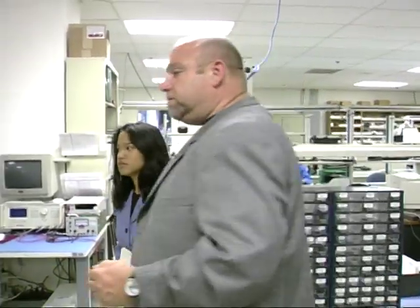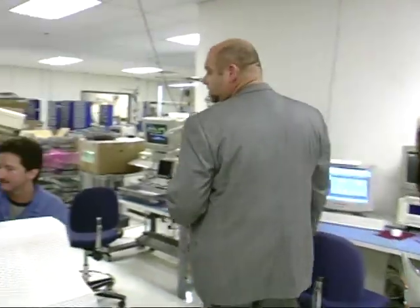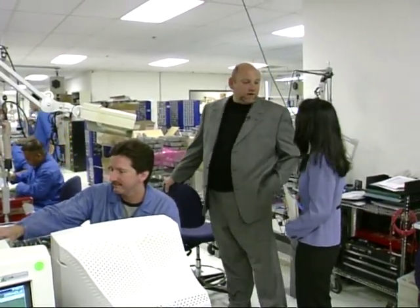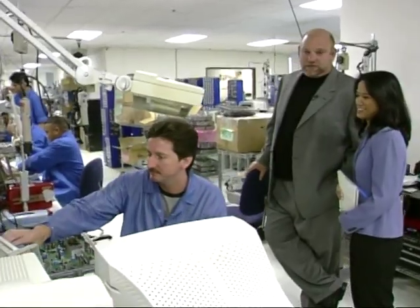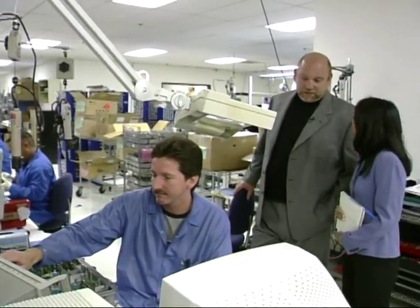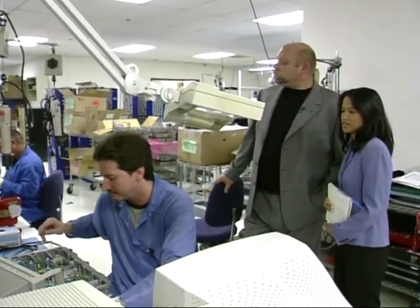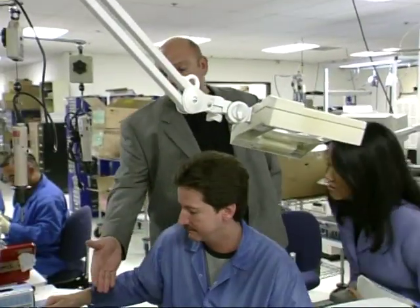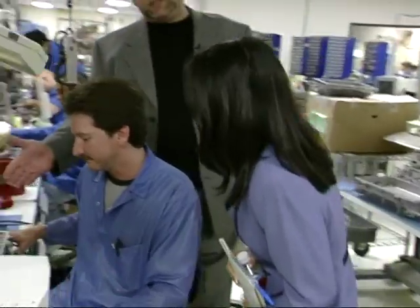The other side of our business, besides the manufacturing, is the repair side of the business. And these gentlemen are repairing units for such customers as Time Warner, many of the cable companies and broadband communication companies in the industry. And again, all of our systems are automated, and this gives you a chance to see what a full-blown unit would look like after it's all stuffed.